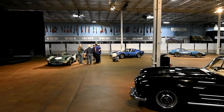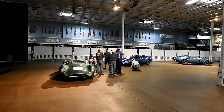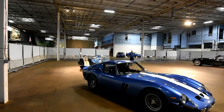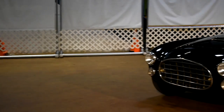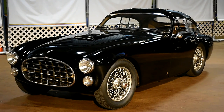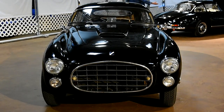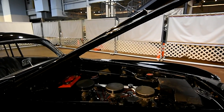The museum cars featured were the Talbot Lago T26 Grand Sport Coupe, the Mercedes 300 SL Gullwing, Shelby Cobra Daytona Coupe, the Aston Martin DBR1, and the Ferrari 250 GTO. The Talbot Lago T26 Grand Sport Coupe was a slightly more street-focused variant of the Talbot Lago T26, but still with racing components. It is perhaps comparable to a Shelby GT350 of today.